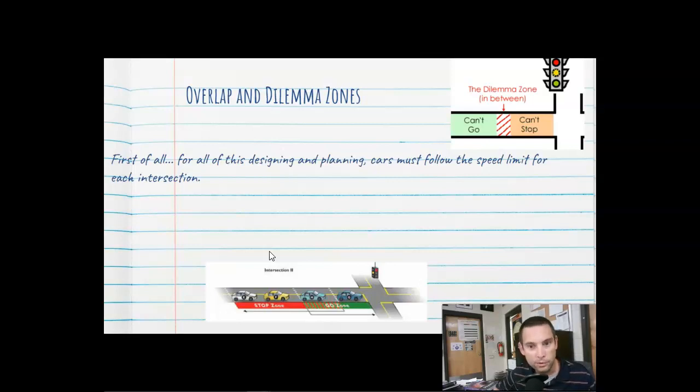Now, a lot of people don't know this. The speed limit is only for sunny days. Clear and sunny days with no water and lots of light. At night, you should be going a little bit slower. In the rain, you should be going a little bit slower.